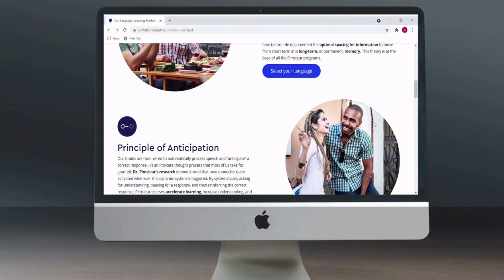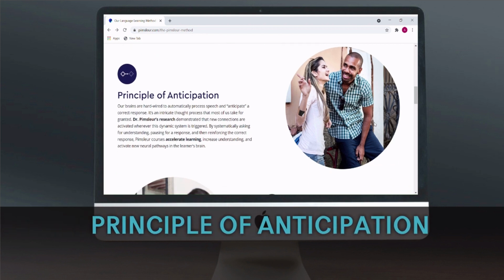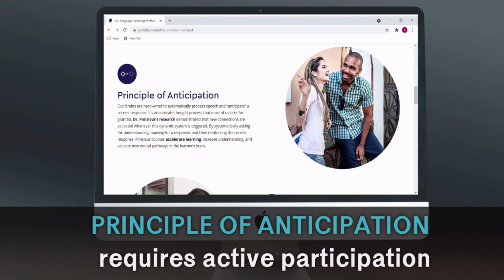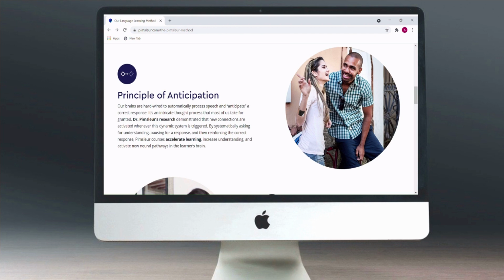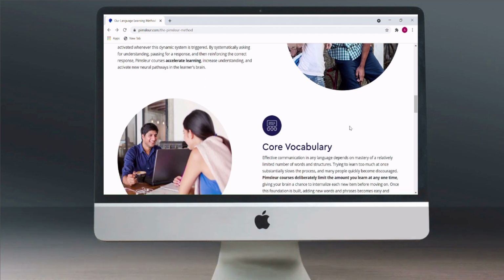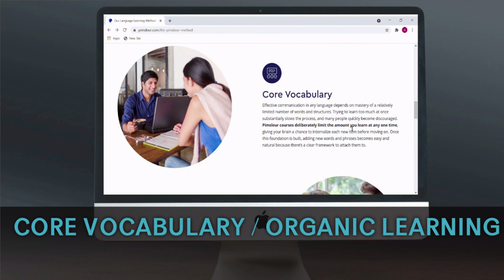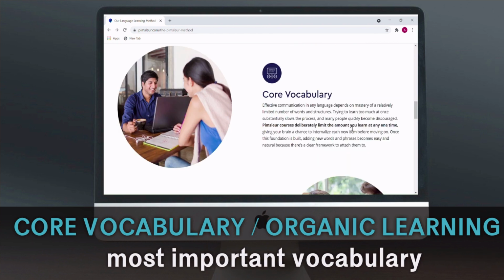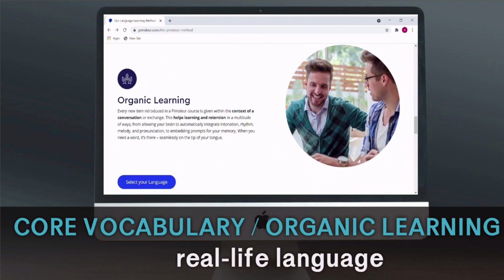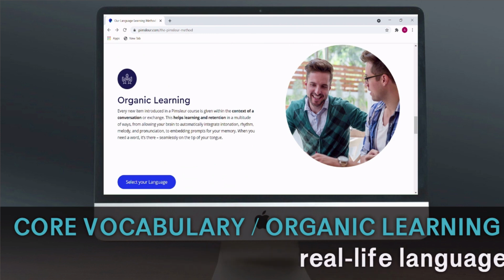The second is what they call the principle of anticipation, which means that there are frequent pauses in the audio lessons that allow you to work through scenarios on your own before hearing the correct response. This makes active participation an integral part of the Pimsleur method. The final 2 mainstays of the method are core vocabulary and organic learning. These concepts essentially mean that learners are only exposed to the most necessary vocabulary words, and that learning happens in the context of relatable, usable conversations.